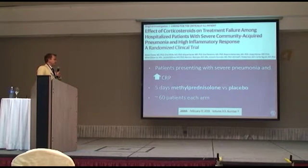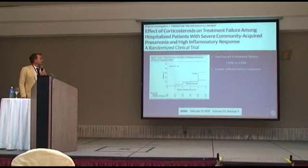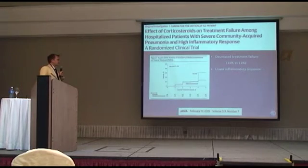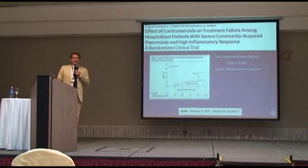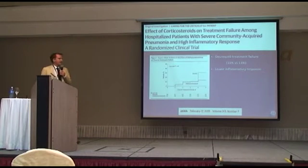Here they used 5 days of methylprednisolone versus placebo, a much smaller trial. The last trial had 400 patients in each arm. This was just over 60. And here we're looking at time to treatment failure. Again, they found a difference between the methylprednisolone and placebo groups. Treatment failure was defined as a need to change antibiotic, or a change in clinical status. They had a composite outcome, but all things that resonate with me, things that matter.